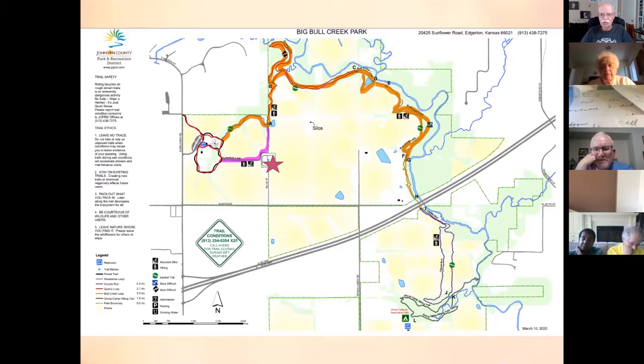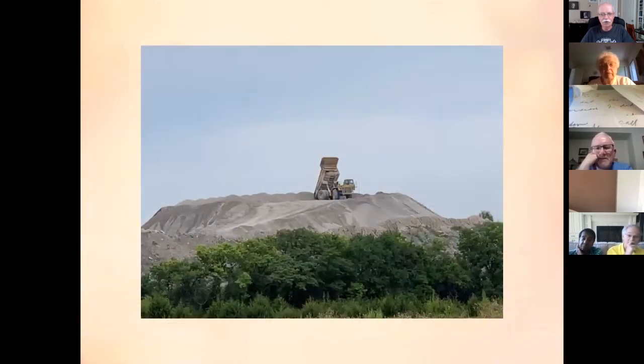So this is what it looks like. First of all, there's a quarry run because there's a quarry out there. And so you can see the quarry. And I'm not sure what they're quarrying. I don't know if it's limestone or gypsum or what it is, but they're digging something.